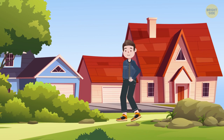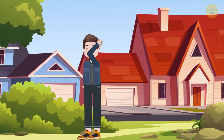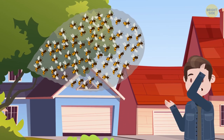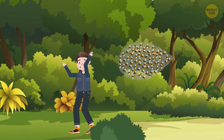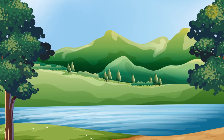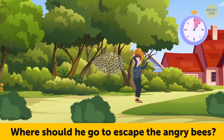Roy went out for a small walk in the forest right behind his house. He was having a great time, chucking stones at trees and thump. He launched the stone right into a beehive. A swarm of bees flew out and started chasing him. His house was pretty far away by this point, and there were tons of bushes and shrubs in his way. There was a huge open field in front of him with a deep lake in the middle. Where should he go to escape the angry bees?